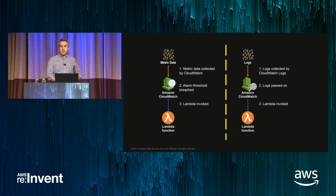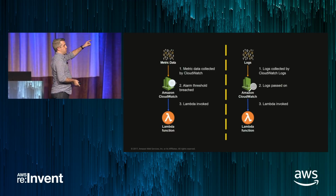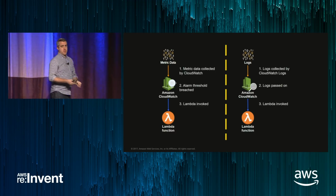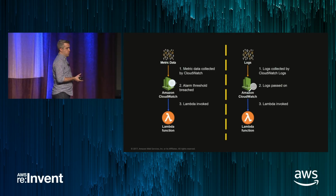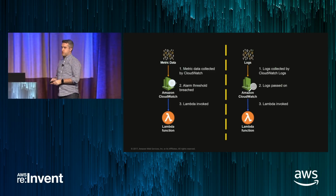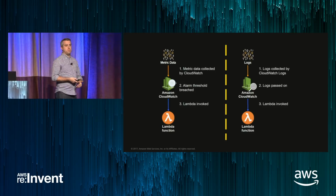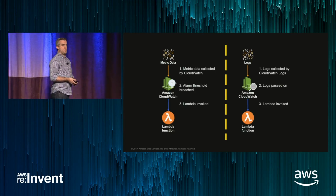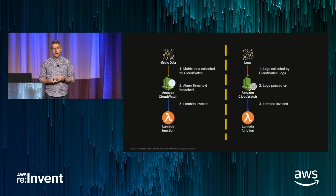Two other components of CloudWatch can interface with Lambda. The first is CloudWatch Alarms. So when an alarm is breached, let's say high CPU on something, or maybe more requests or fewer requests than you were expecting, that alarm could invoke a Lambda function, again maybe to let the team know you need to do some sort of manual auto-scaling on a service or tweak some other parameter somewhere. You could use Lambda to help kick that off.